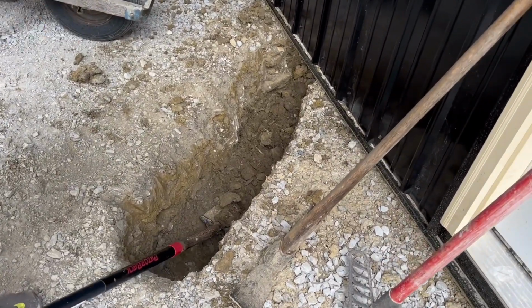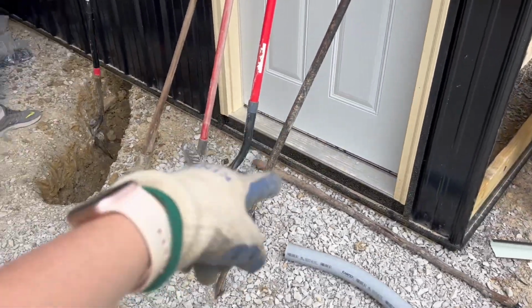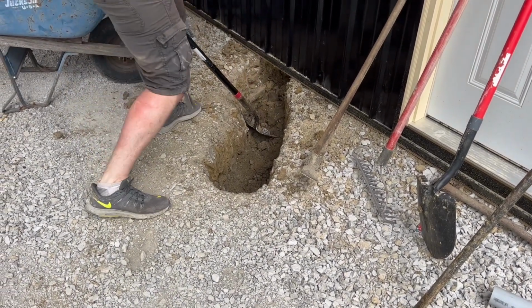And this hard-packed clay with rock mixed in, let me tell you, you can't dig it. What James has to do is bust it away with this rock bar, and then we dig out the loose dirt after we literally chip it away. We've been doing this for the past hour.